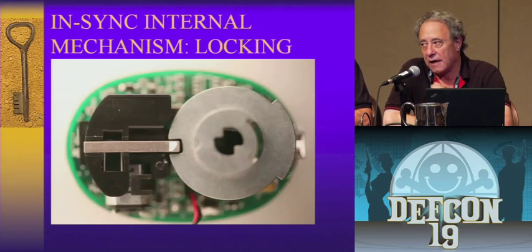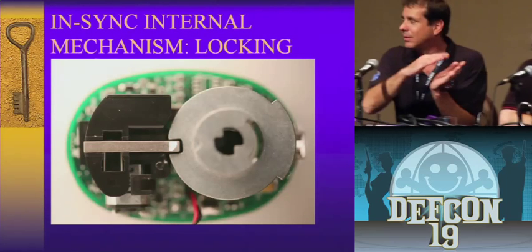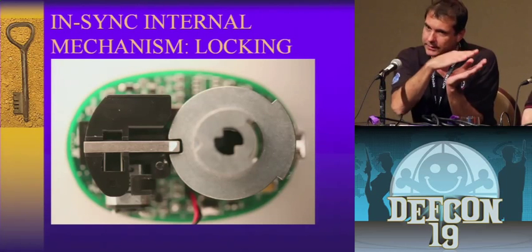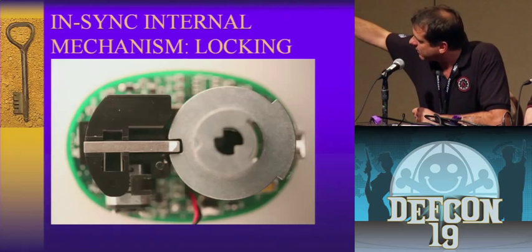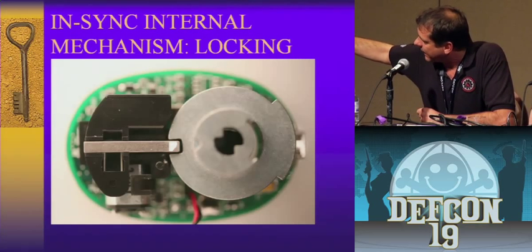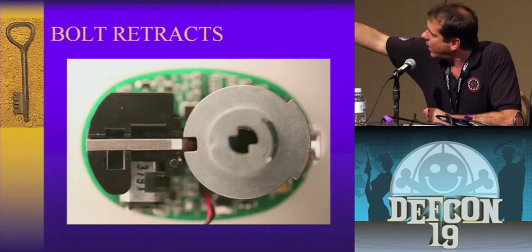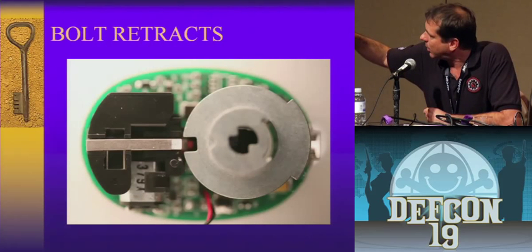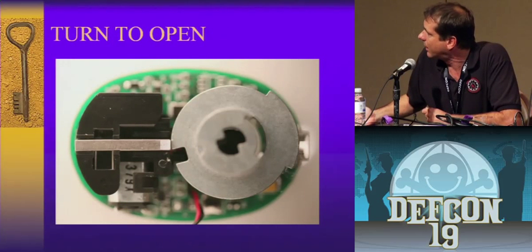So here's how this lock is supposed to work. The image has to be shown sideways. But actually, the bar that you see next to that big round plug, that bar is what prevents that plug from rotating. What it does is move away with a small motor, and then you can turn and activate the bolt and open or lock the system.